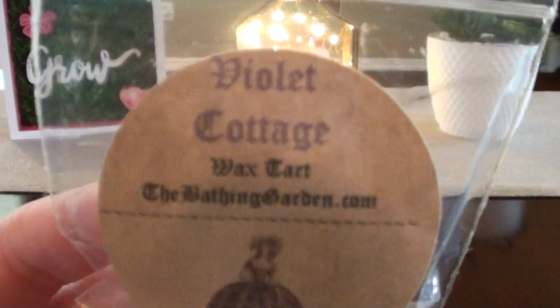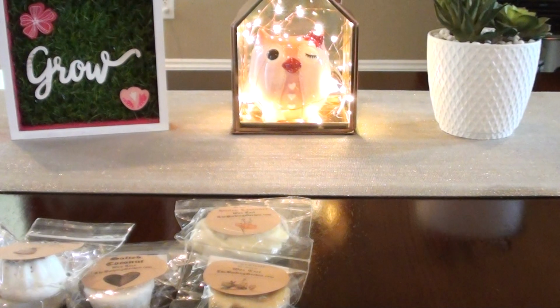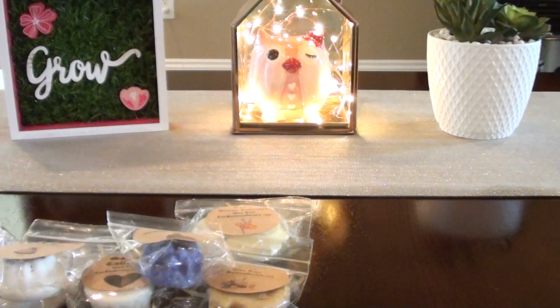This one is Violet Cottage. Now this one is very floral, very violet. You have to like a strong floral to like this. Whew. And this one is very strong. I don't even know if there's anything mixed in here with this one. I didn't look up the scent description on this one because I smelled it and all I smell is just like straight violet. So that's what I'm going to tell you guys because that's what my nose smells. So there's that. All right, let's get into the clamshells that I got.